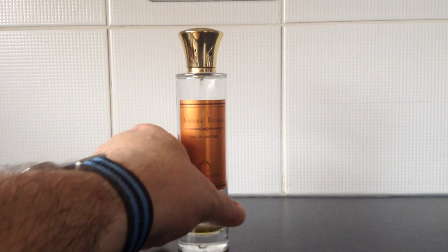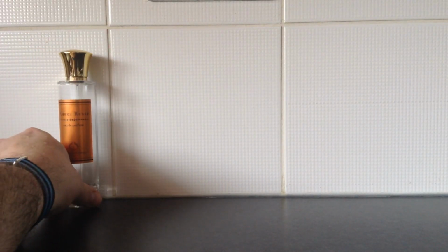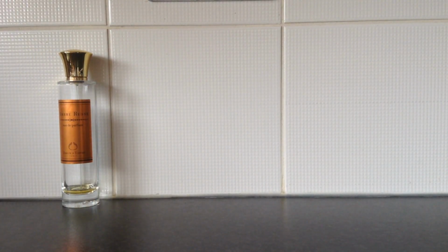But I really highly recommend you try that one if you haven't. It's a really great amber fragrance. It's perfectly suited for autumn and winter months.